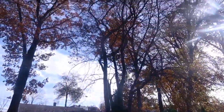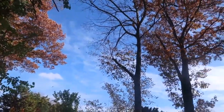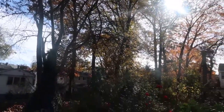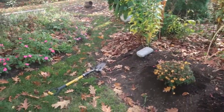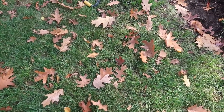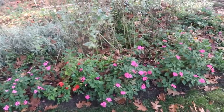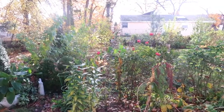You see how the leaves are just falling from the trees here? These are the oak trees, and the oak leaves are just flying, and it's going to be that way all the way through to December. We will have oak leaves in the garden. This is so strange to still have these impatiens here. And this is November. That is just beautiful.